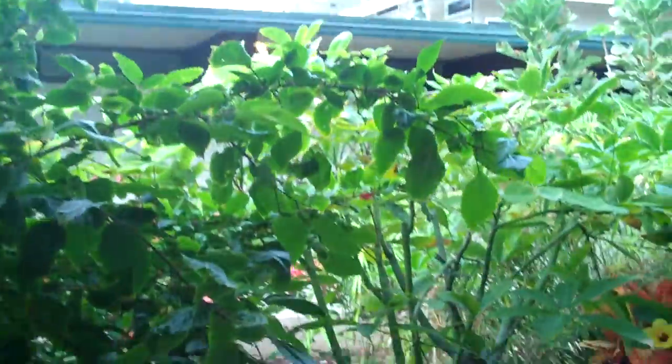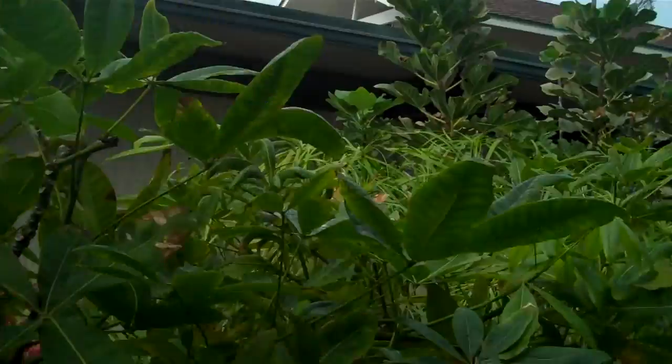Back out to the courtyard. Beautiful courtyard. Hibiscus growing in the courtyard. It's a real player, Vicky. It's on there. Hibiscus. Just wide open. So when it rains in your house.